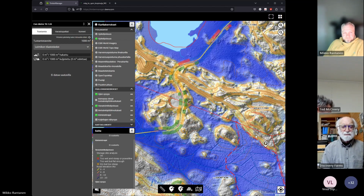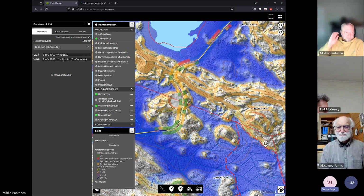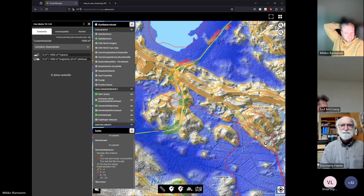Yeah, awesome. Thank you. But that's something you can define depending on your equipment. Mobility can be different in different seasons, and a bit different with different operators, and depending on your chains and equipment. So it is possible to produce maps exactly to your slope limit.